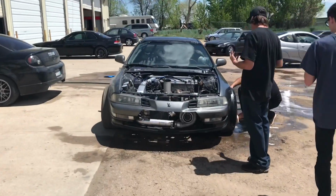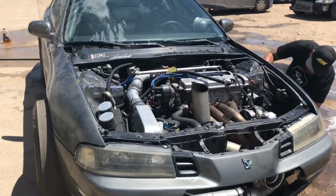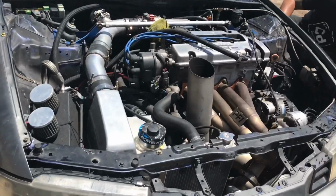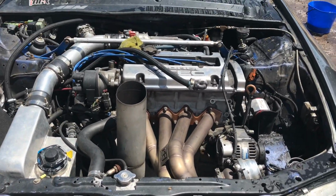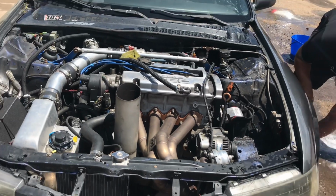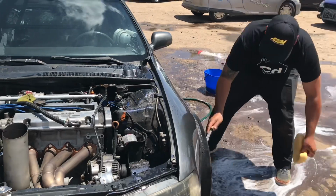1,000 horsepower Prelude. This thing is so sick. This is a beast, man. 1,000 wheel horsepower. Nothing big, you know? Yeah. Just take off a grand and usual Prelude thing. Yeah.